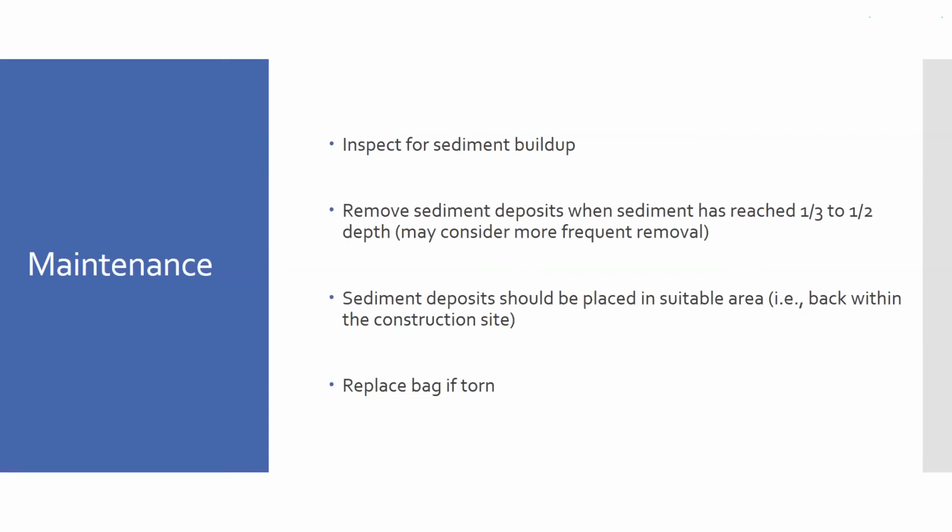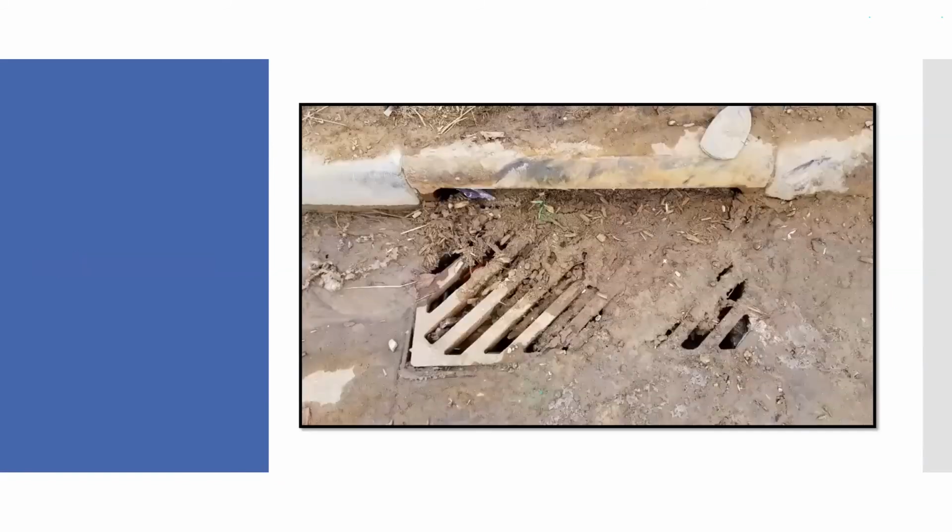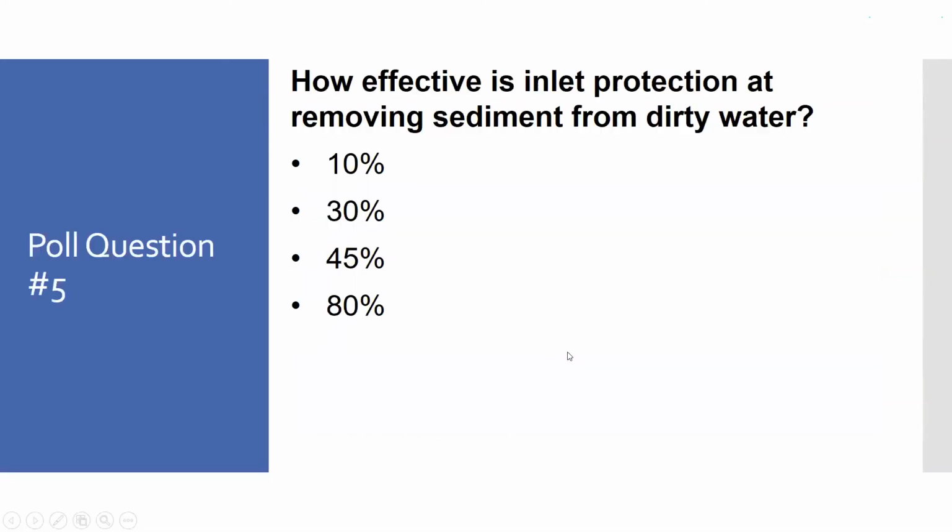And then sediment deposits should be placed in a suitable area. Back within the construction site is the most obvious spot to bring it. And then replace the bag if it's torn, because it will no longer be effective at capturing sediment if water can bypass the bag, which acts as a filter. And here's just an example of sediment that has built up basically to the full height of that sediment bag. And that would require maintenance.